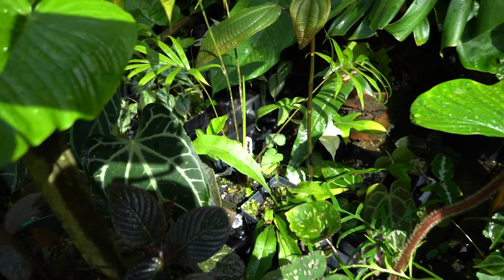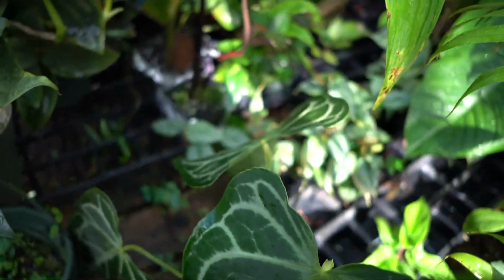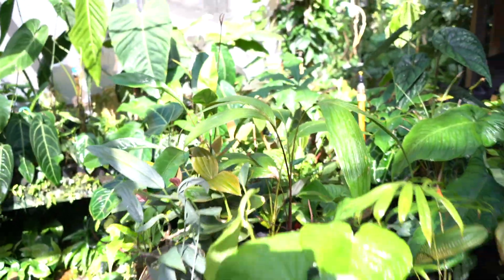I'm growing that in the terrarium, and I just love it. I love the look of them. There's some really phenomenal pipers, and so that's another one that gets mistaken for an Anthurium all the time.